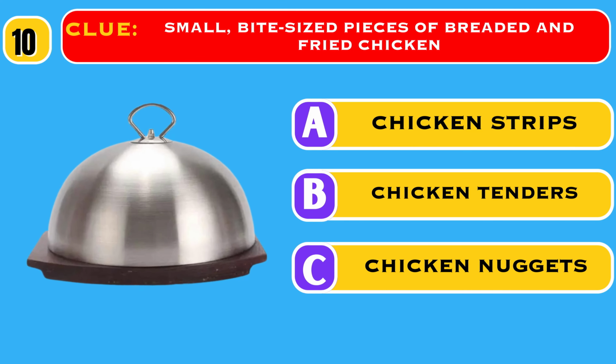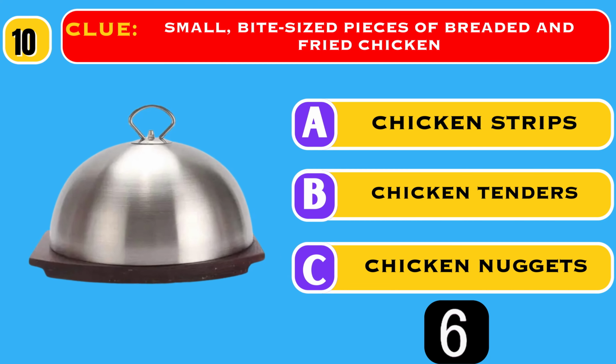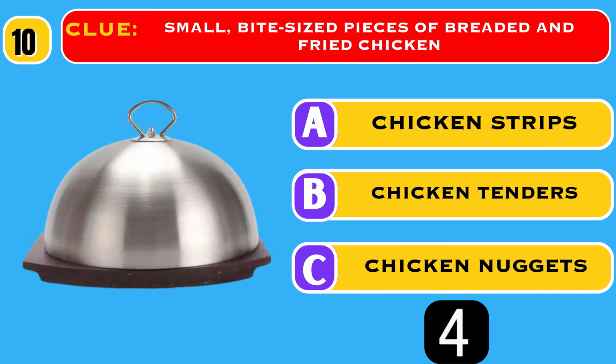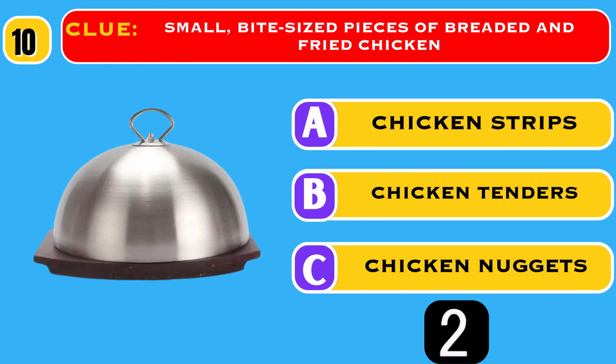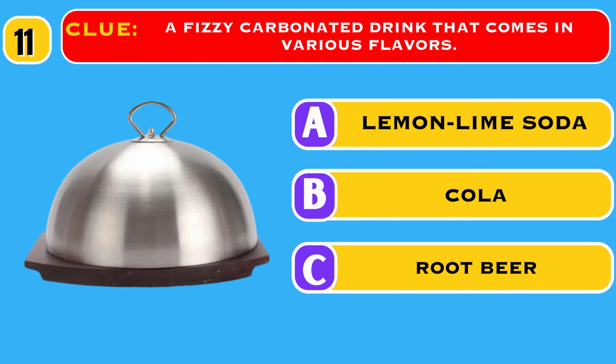Small, bite-sized pieces of breaded and fried chicken. It's chicken nuggets. A fizzy carbonated drink that comes in various flavors.